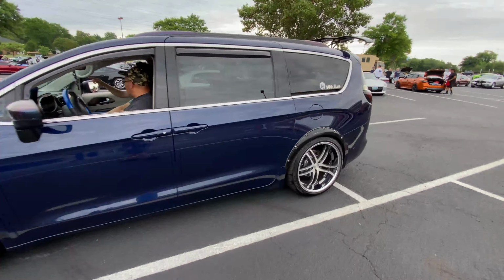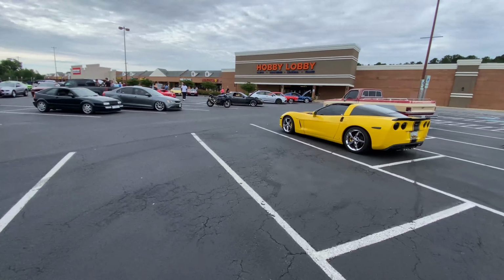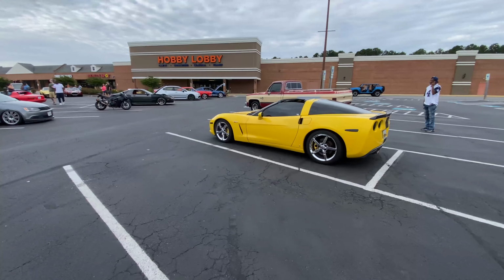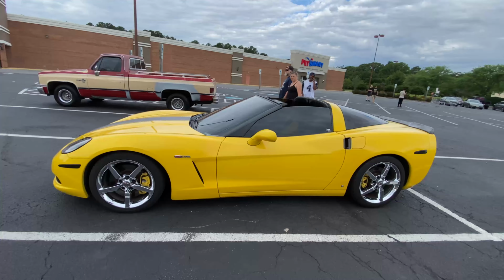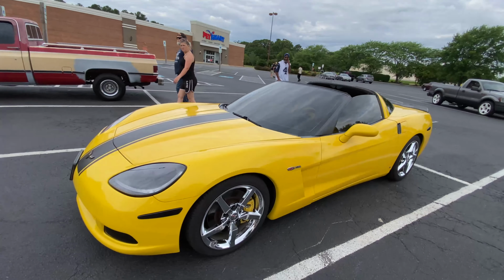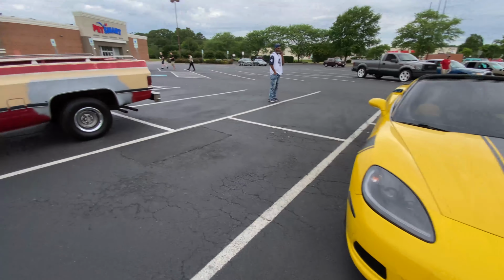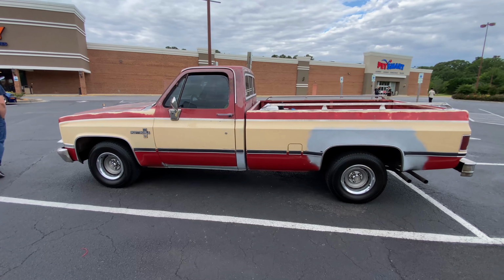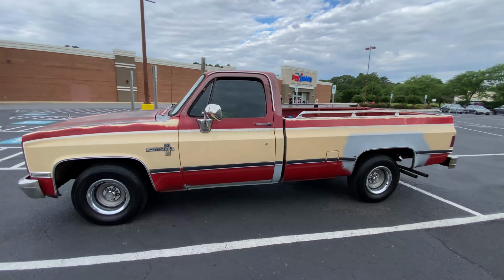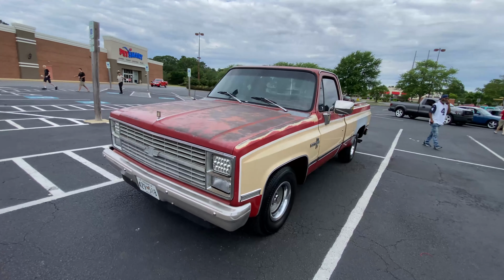The vans get modified up. Very nice. Z06. Another long bed truck. The long beds are taking over. Square body Chevy. Pretty neat.